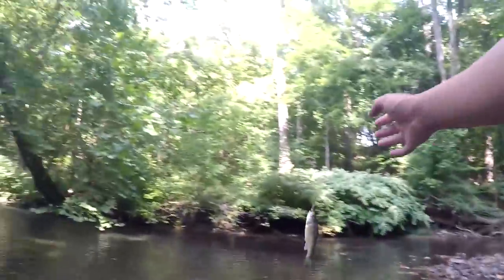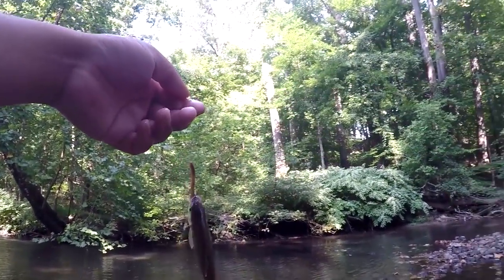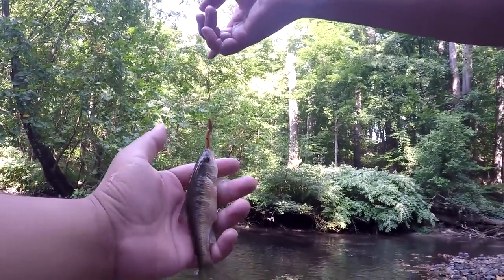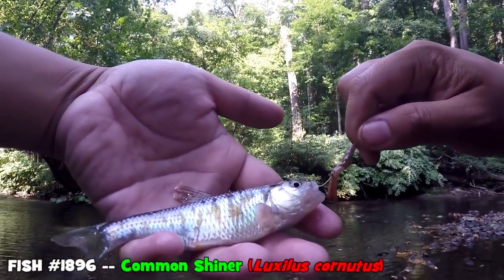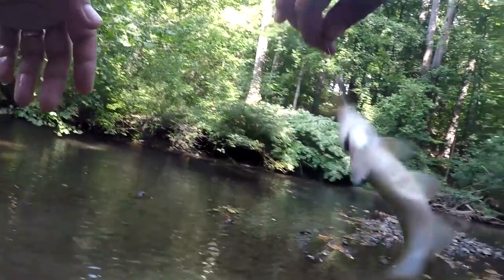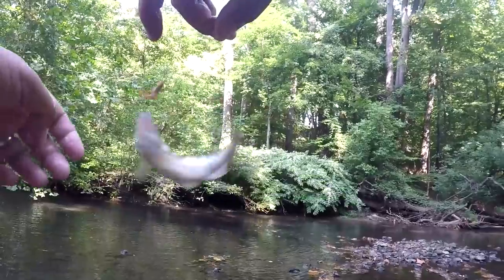Holy moly, I wasn't running the camera, but this is a different species. We landed another species from the same place that the fallfish came from. Look at this, a common shiner, the Luxilus cornutus. Beautiful shades of red on it. We gotta take a few shots now, and we're gonna release this guy.